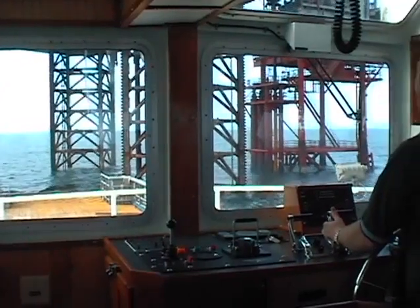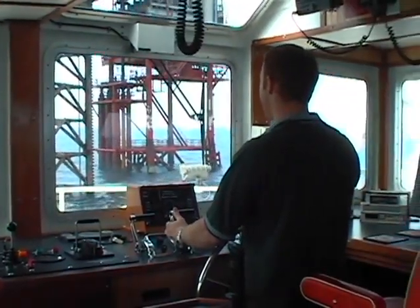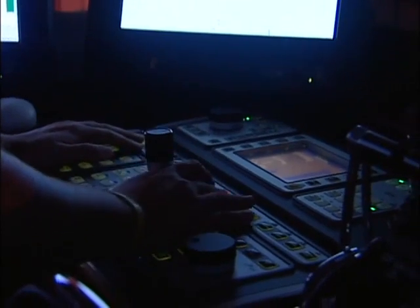DP controls the vessel's motion in three horizontal degrees of freedom: surge, sway, and yaw. Vessel movements are measured by a gyro compass and position reference systems. Now, these measurements are corrected for roll and pitch using readings from a vertical reference sensor.